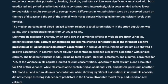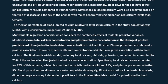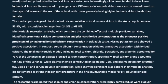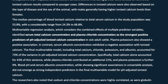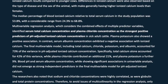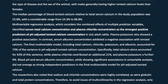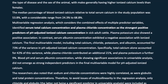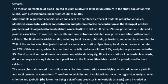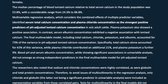Multivariable regression analysis, which considers the combined effects of multiple predictor variables, identified serum total calcium concentration and plasma chloride concentration as the strongest positive predictors of pH-adjusted ionized calcium concentration in sick adult cattle. Plasma potassium also showed a positive association. In contrast, serum albumin concentration exhibited a negative association with ionized calcium.